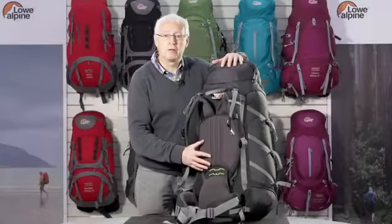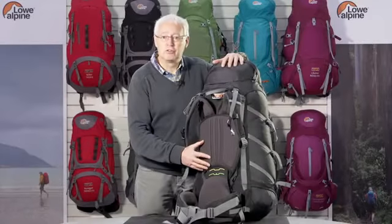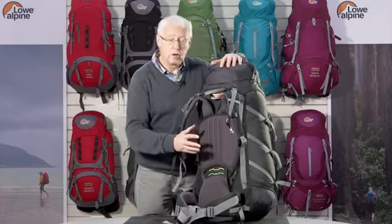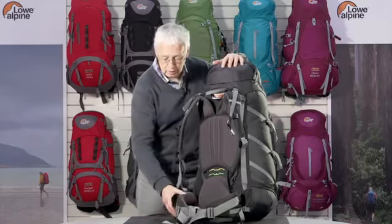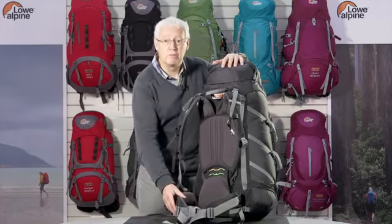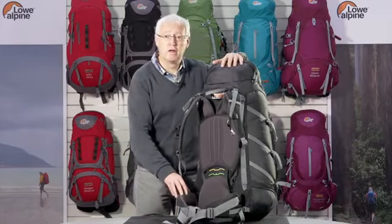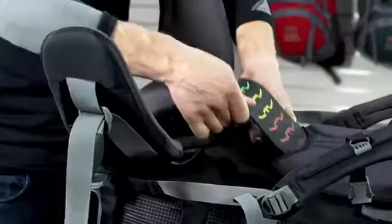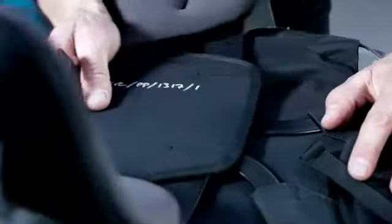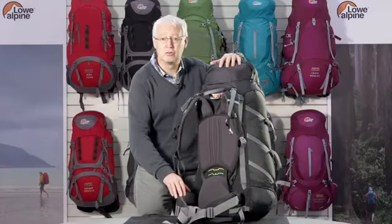We envisage this pack being used on mountaineering expeditions. When you're humping a huge load into the first base camp, you'll need the support of this heavy hip belt. But once you start climbing and using a climbing harness, you can take this hip belt off and replace it with a web belt instead, allowing you access to the gear on your climbing harness.